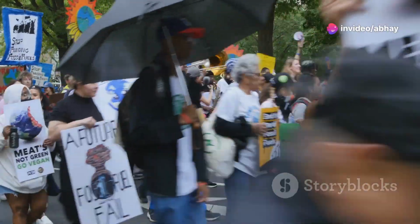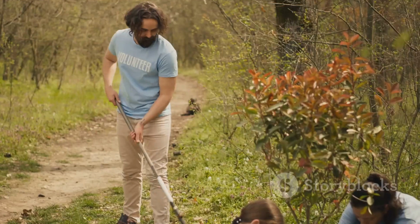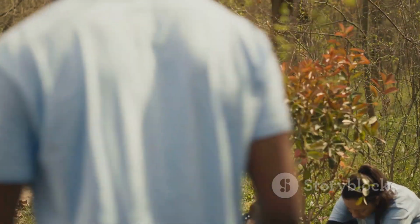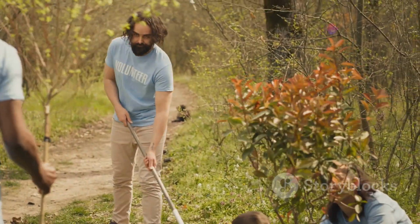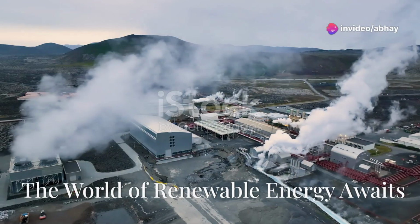Support policies that promote clean energy and the development of geothermal technologies. Together, we can create a cleaner, more sustainable future powered by the Earth's heat. Every little bit helps.